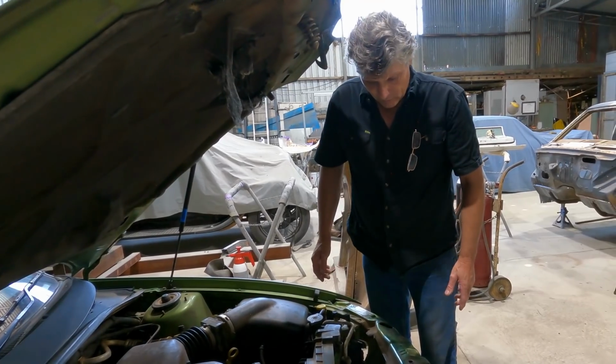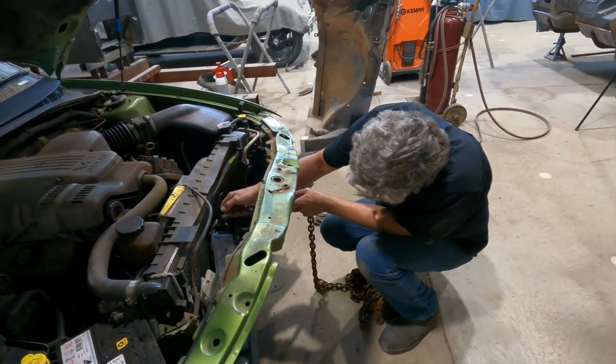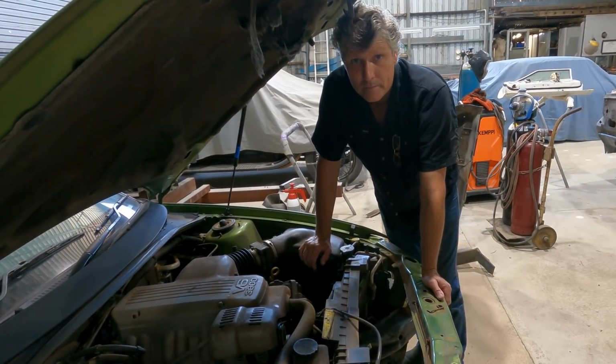So what I'm going to do, I'm just going to chop a hole through the bumper, top and bottom, with the oxy torch, and I'm going to drop a chain through it. We'll get the car repositioned outside, and then we will pull from that.